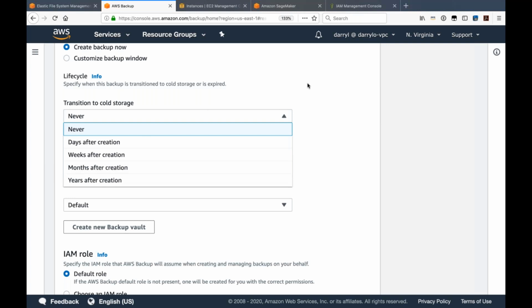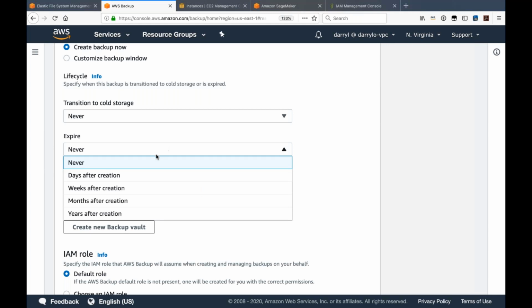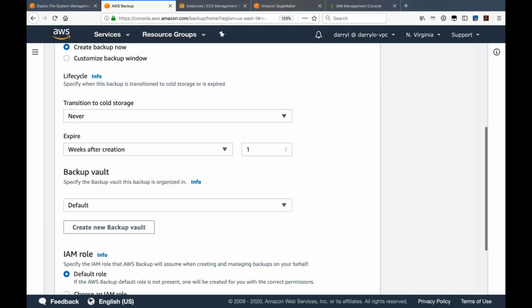I'm not going to worry about it because I'm not going to really keep this around too long, but I do want it to expire. I know that this data is only good for me for, say, the next week. After that, I really don't care that much about the data because it's going to be stored somewhere else. And even if I needed to rerun some of these jobs, I can always get that data from the source again if I needed to. But if something did happen to it, I would like easy access to it. So let's go ahead and keep it around for about a week.